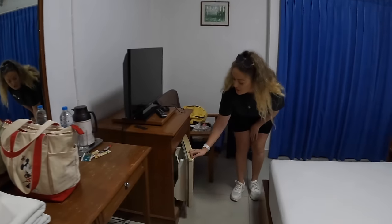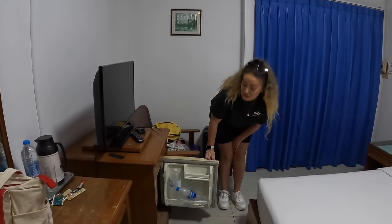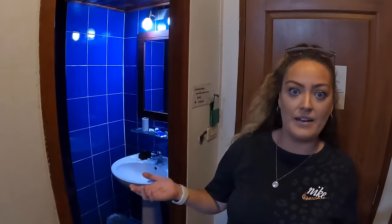There's also a fridge, and they actually leave a little mini bar in it as well, which is really handy. We've actually emptied it out. And then we have a bathroom with a shower and stuff, which is grand as well. So yeah, pretty basic, but you're paying for what you're getting.